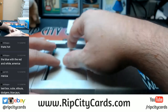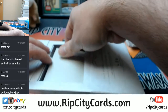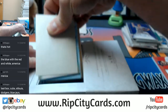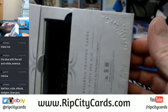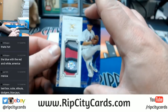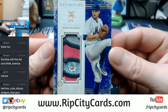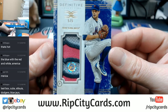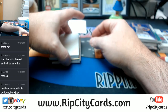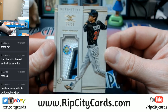Ooh, easy. Don't show me. Ooh, redemption. Redemption and a frame. Five out of five. Three color. Steven Matz. Niceness. Mm. 25 out of 50, Christian Yelich, uno, dos, tres, cuatro colors for the Marlins.